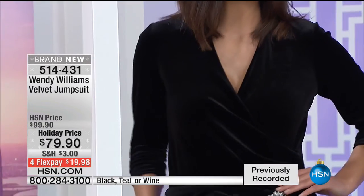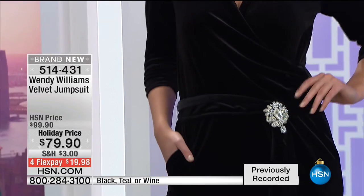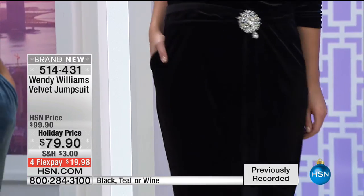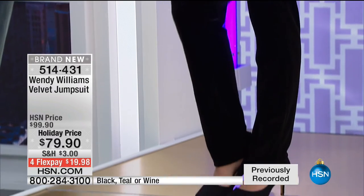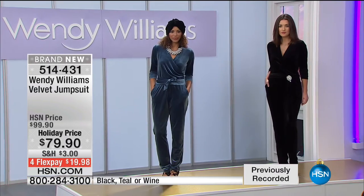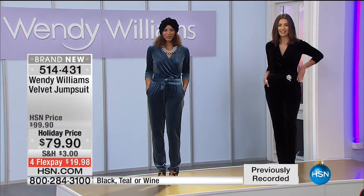Oh, my gosh. Wait. Hold on. Look at this. Look at the brooch there. Oh, that's stunning in the black. Now, come on. It looks like you just spent $1,000 on that jumpsuit.